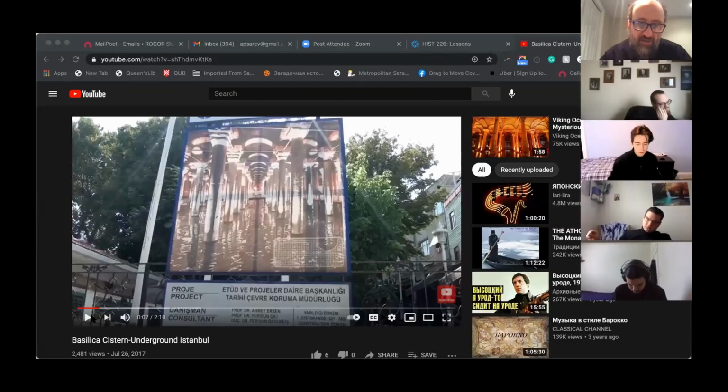Layers, so many layers of history, that when you see this basilica cistern on the ground, you see the columns that are used to support this construction were taken from about 30 pagan temples from different corners of the empire. Some of them were already obsolete and not used, but it's a very interesting example of the city of Istanbul.